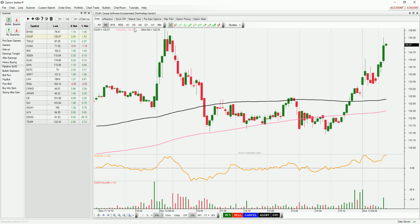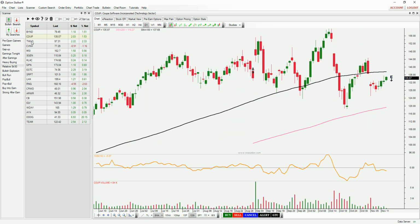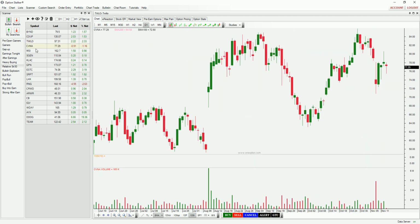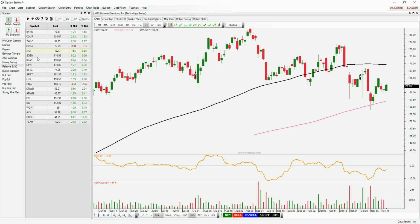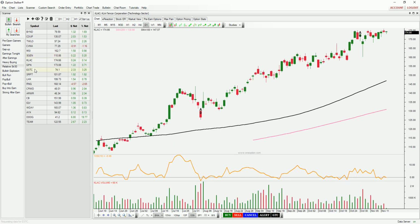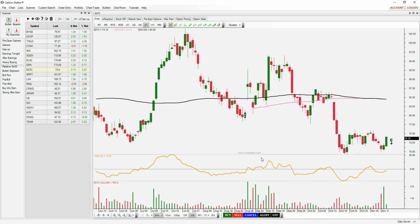So let's go back in. Keep taking a look at what we've got relative strength-wise. We're looking for breakouts. That's all I'm doing right now. Not bad. SGEN, I'd keep an eye on that one. Just looking for those breakouts. This would be nice if it can get through this price level right here.